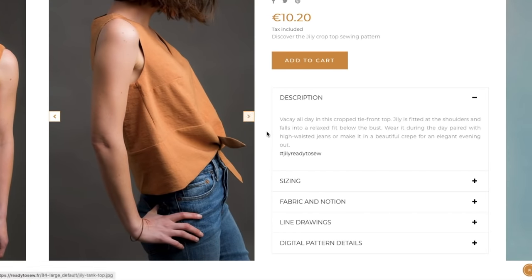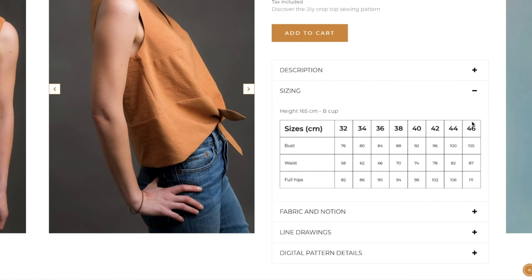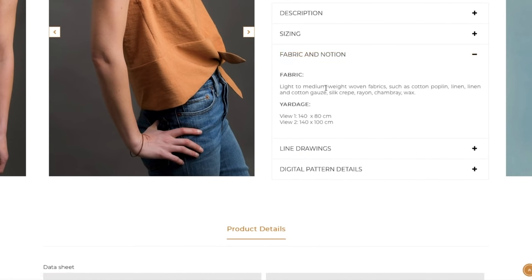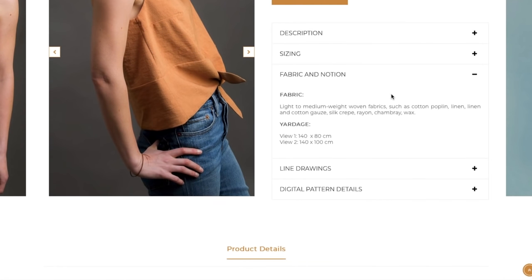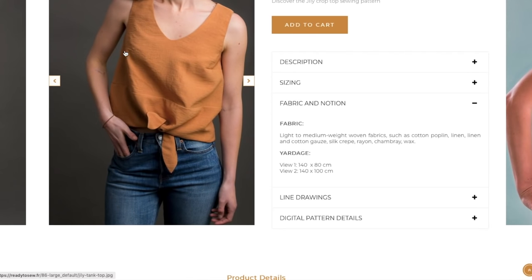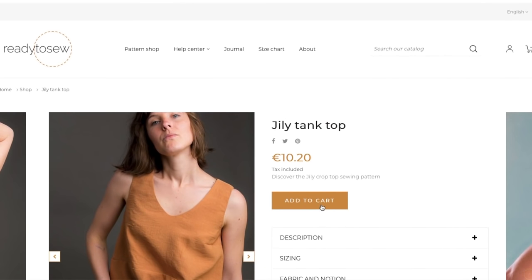Okay, I think we're looking at the same pictures again. All right, perfect. Sizing is size 32 up to 46 on this one. So the bust is the only portion that's close fitting, so that is the part you'd have to pay the most attention to. And then light to medium weight woven fabrics. Poplin, linen and cotton gauze, silk crepe, rayon, chambray. Wax cotton, maybe? So, yeah, it needs to be lightweight, but it still needs to be structured because you've got to hold up to this kind of fuller shape. If it were too lightweight, like a challis or something, you would lose all this shaping through here. So cute. Love that.